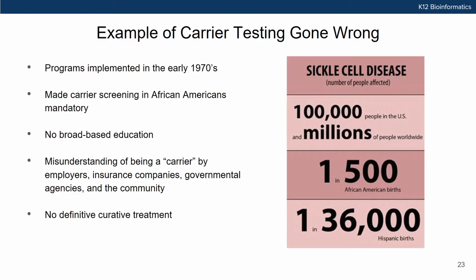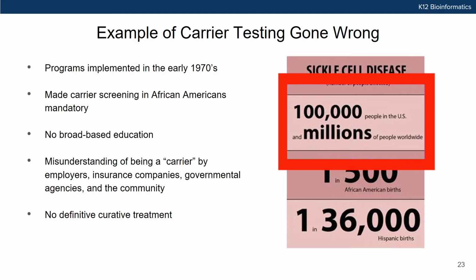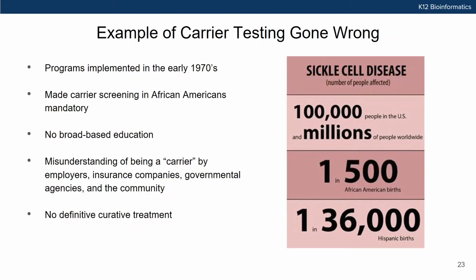Among other severe medical complications, the patient's expected lifespan is less than 50 years. It affects close to 100,000 people in the US and millions of people worldwide. Now, in the early 1970s, then President Nixon proposed a national health strategy that included research funding toward the treatment and understanding of sickle cell disease.